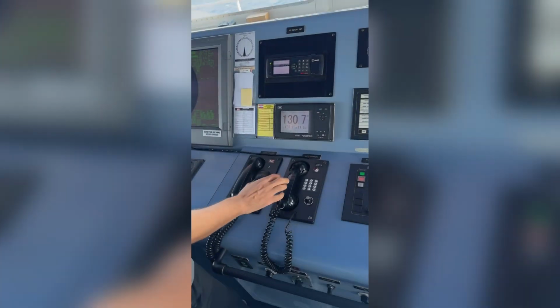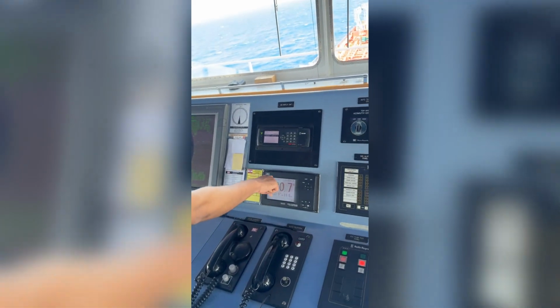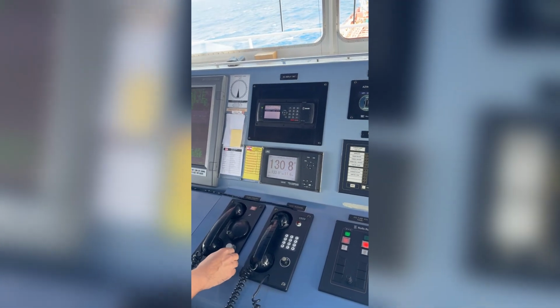This is our main electric telephone, and this is a sound power telephone. This display is for the GPS compass, also known as satellite compass. We have an antenna on top of it.